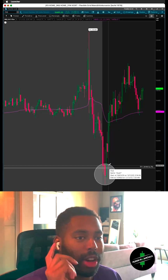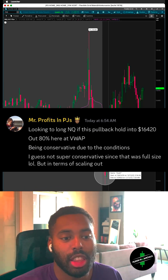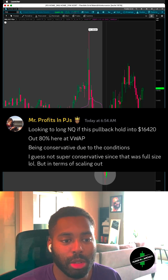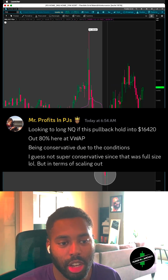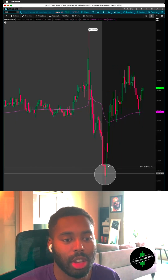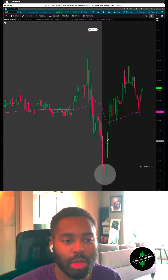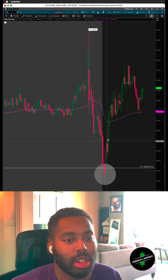And at this point, I'll pop it on the screen, but I said that I'm interested in longs on the NASDAQ if we are able to pull back, right? Because as you can see here, we got this nice candle to the upside for like a 30 point bounce, and the tape looked really good. So I alerted the Discord.